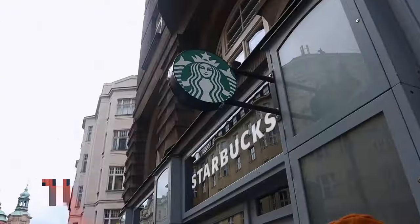So we are in town and the first order of the day is coffee for Jochen, not for me, and we are going to a Starbucks. The houses and the buildings here are so nice.